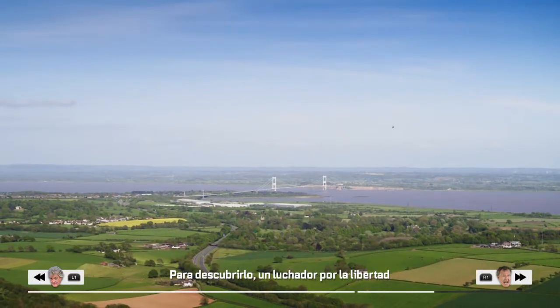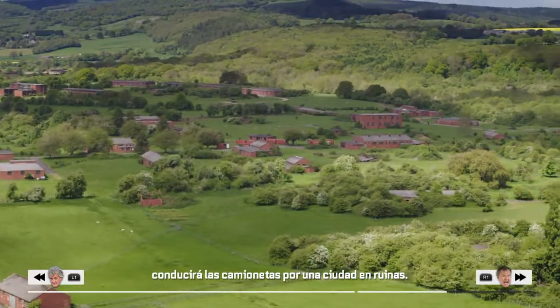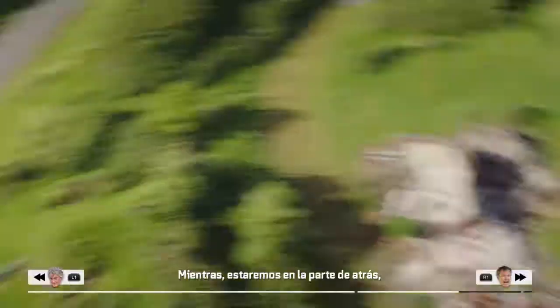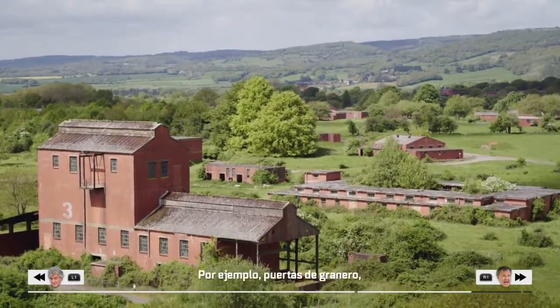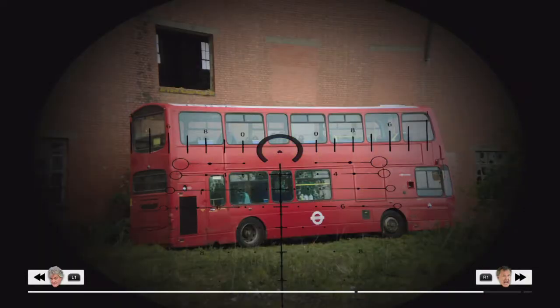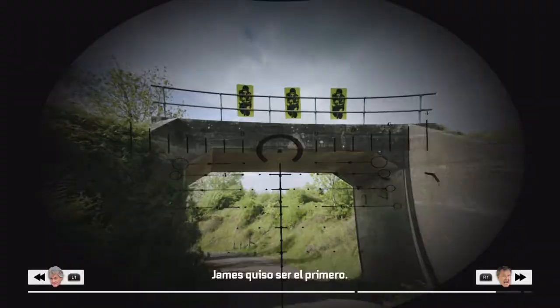To find out, each of our pickups would be driven through a ruined town by a freedom fighter, whilst we stood on the back, shooting at various targets. These included some big barn doors, a whole bus, and a selection of cardboard soldiers. James volunteered to go first.